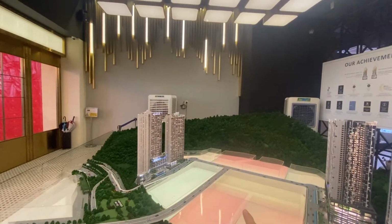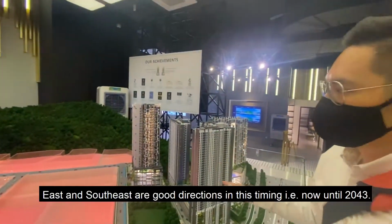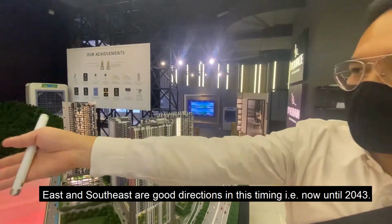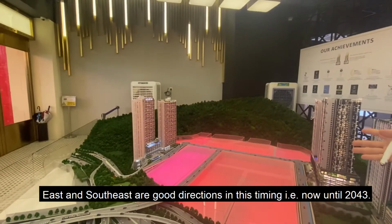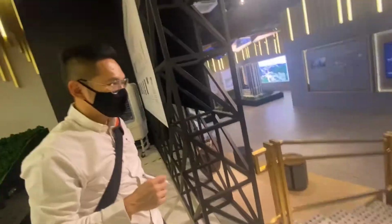Actually, there's an intersection over there. Yeah. So it's either you look for intersection or you look for mountain. Okay. So among all these, of course, that development over there is the nearest to the mountain. Okay. All right. I think we are almost done here already for the master plan.